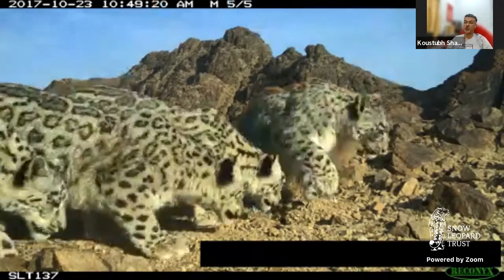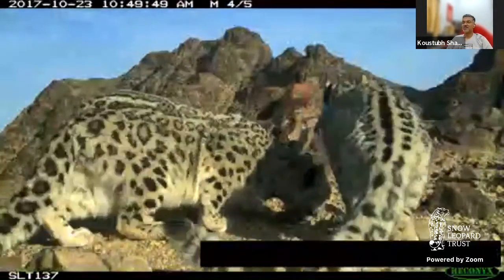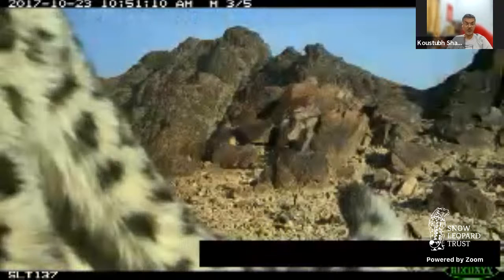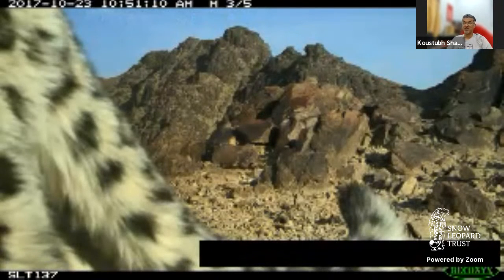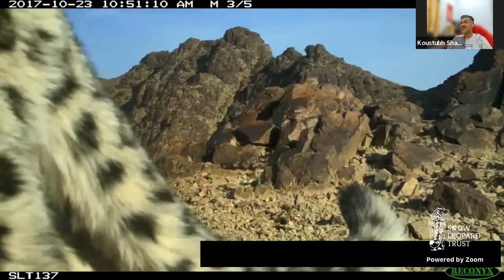These wall posts do exactly what our social media wall posts do. They will leave signs. Probably, they could be a female with cubs saying, "This is my territory. I have absolutely no interest in you. Just leave me alone. I've got cubs." Or it could be another female saying, "Okay, I'm looking for a boyfriend." Or it could be a male warning other males, "Stay out of my territory."